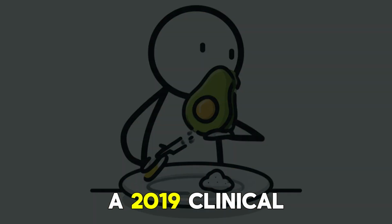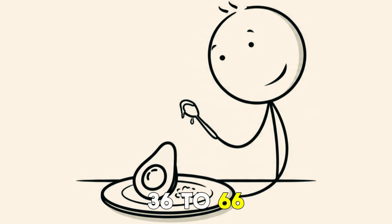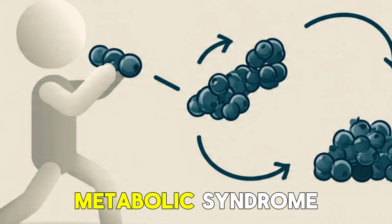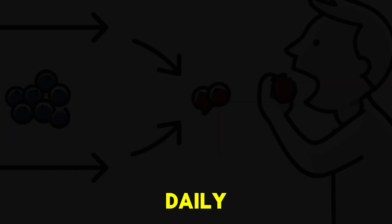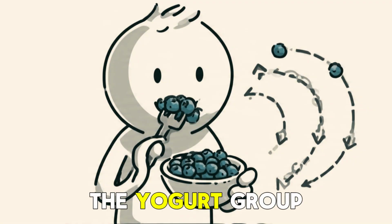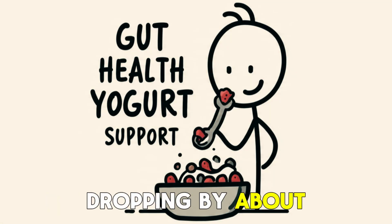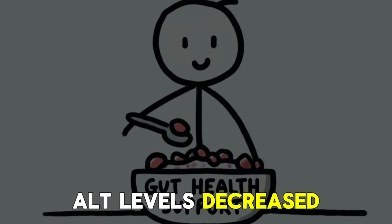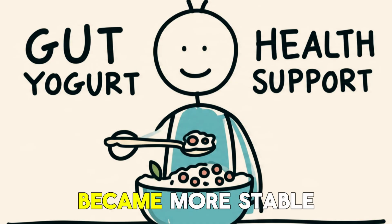A 2019 clinical study followed 100 obese women aged 36 to 66 who had both non-alcoholic fatty liver disease and metabolic syndrome. They were given either about 220 grams of yogurt daily or milk for 24 weeks. Compared to the milk group, the yogurt group showed a significant reduction in intrahepatic fat, dropping by about 3.44%. Along with that, ALT levels decreased, fasting insulin improved, and post-meal insulin response also became more stable.